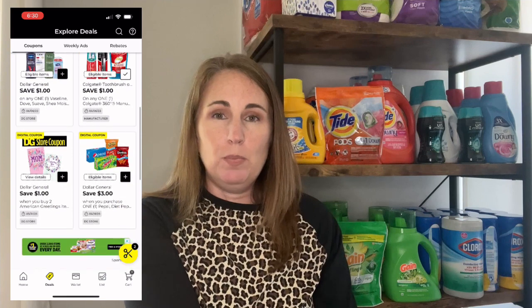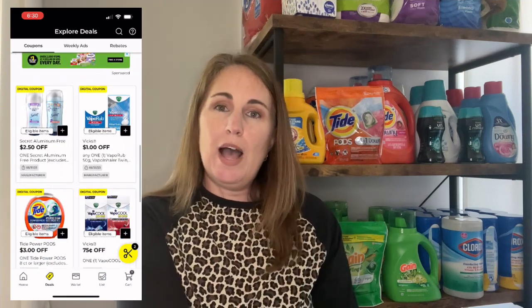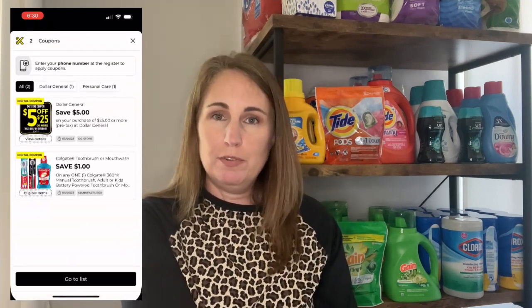It's really simple. They also have the 5 off of 25. That deal is for Saturdays only, and that is on your card, or sometimes you will also see that at the bottom of your receipts as you go through the store throughout the week. So here are the benefits of going to Dollar General. Like I said, it's easy, it's very straightforward. You're going to do the deal, you're going to use the coupon, so it's a really good store to start out with. I actually started out with Dollar General.